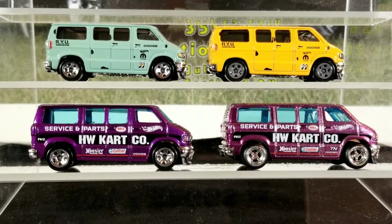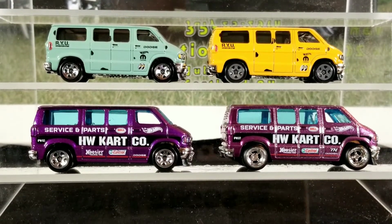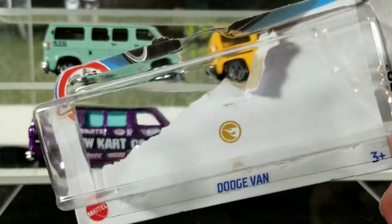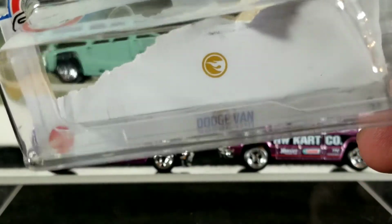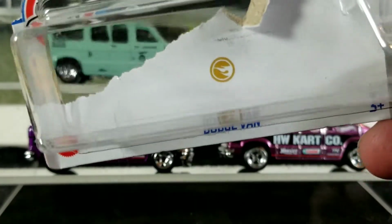Alright guys, here's all the releases so far as of June 2022. Three mainlines and a Super Treasure Hunt version of it. I said I was going to show the packaging after I got out of the package, and a lot of the card backing stuck to the blister, so that's what I wanted to show you, was the gold circle flame logo. That's the designation. Kind of is a little clue.